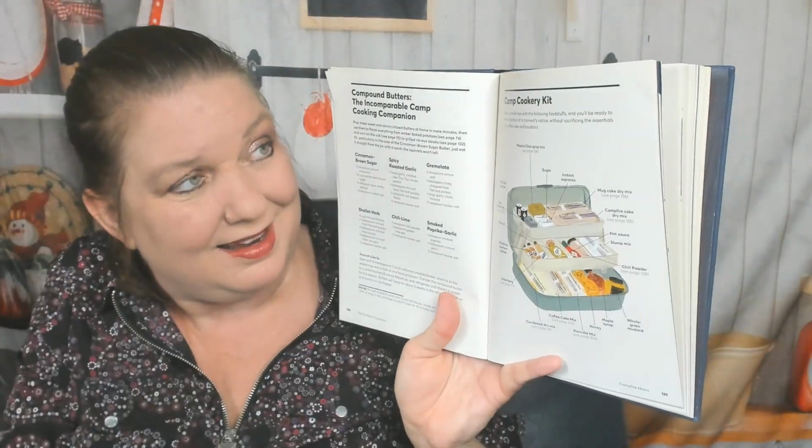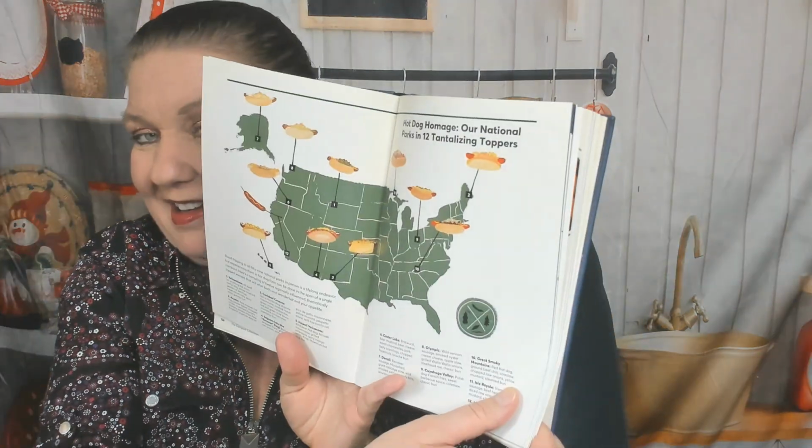Middle of nowhere mac and beer cheese. Saltwater wonders. Tinfoil shrimp roll. Okay. My boyfriend would love that. Skillet fried rainbow trout with lemon and fresh dill. Hopefully you caught the trout. Congratulations if you did. Compound butters. The incomparable camp cooking companion and camp cookery kit. That's fancy. Big Sky ribeye with shallot butter. Hot dog homage, our national parks in 12 tantalizing toppers. So many bent pages I'm going to have to fix before I give this back to the library. Goodness sakes. It's really bothering me. Maybe I should have been a librarian.